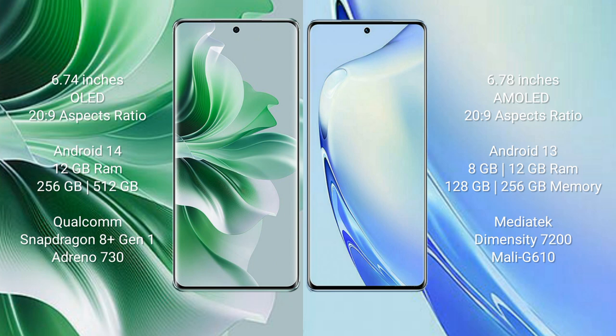Oppo Reno 11 Pro runs on the Android 14 operating system. Vivo V27 runs on the Android 13 operating system.